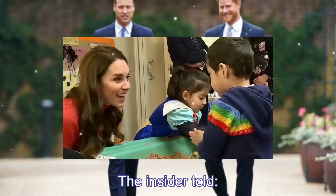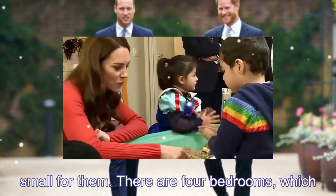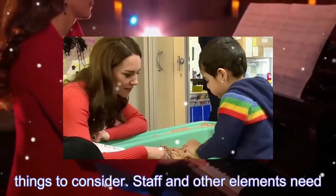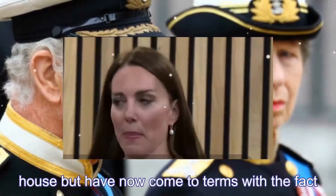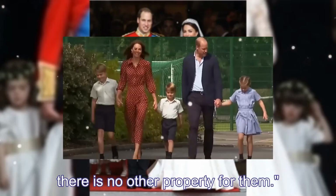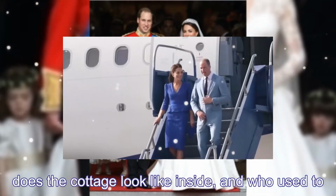The insider told, "William and Kate love the cottage, but it's too small for them. There are 4 bedrooms, which they can almost all fit in, but there are other things to consider. Staff and other elements need to be considered. They were looking for a bigger house but have now come to terms with the fact that they will be stuck in the cottage because there is no other property for them." But what does the cottage look like inside, and who used to live there?